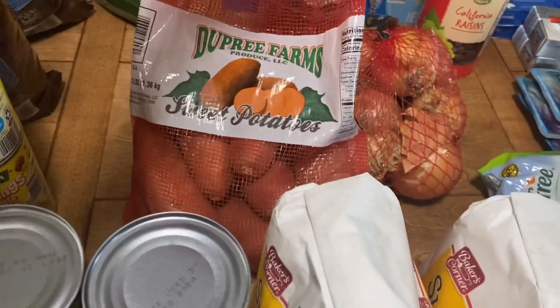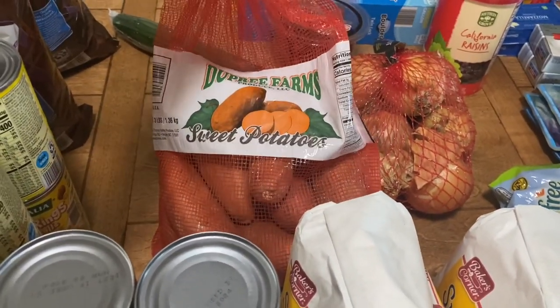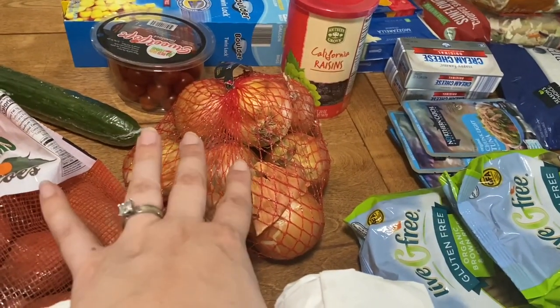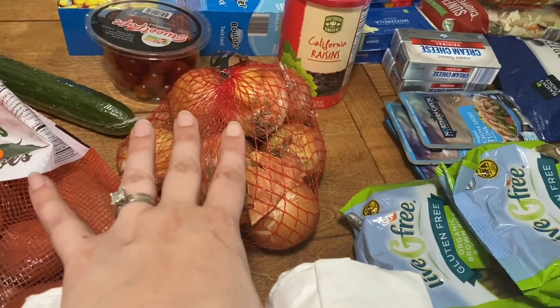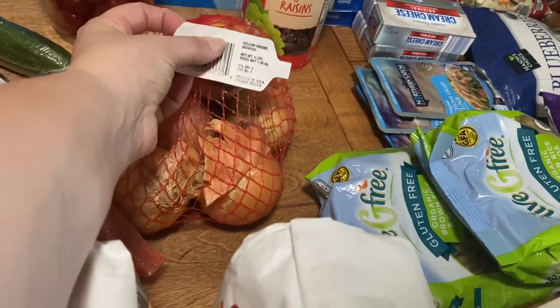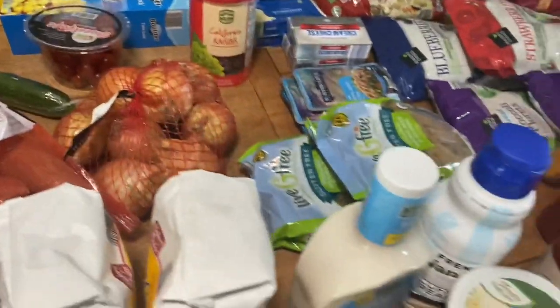I got a 3-pound bag of sweet potatoes. And I want to say this was about $2. The onions were $2.30 for a 2 or 3 pound bag. What is this? Does it say 3 pound? Yeah, it was $2.30 for a 3-pound bag.